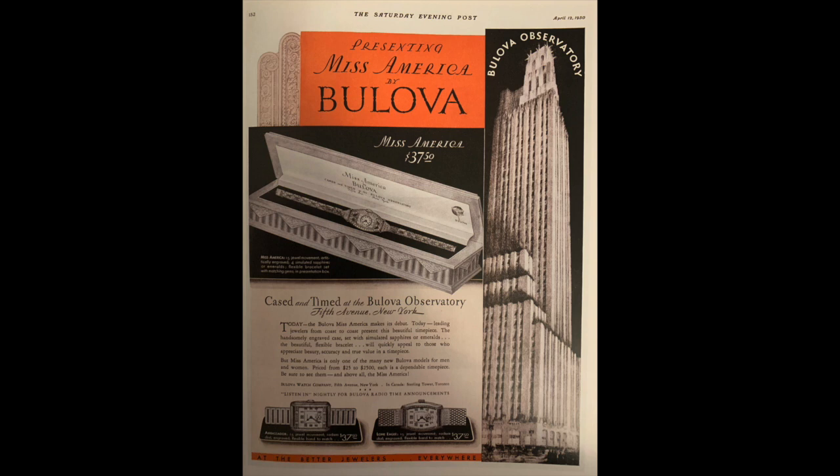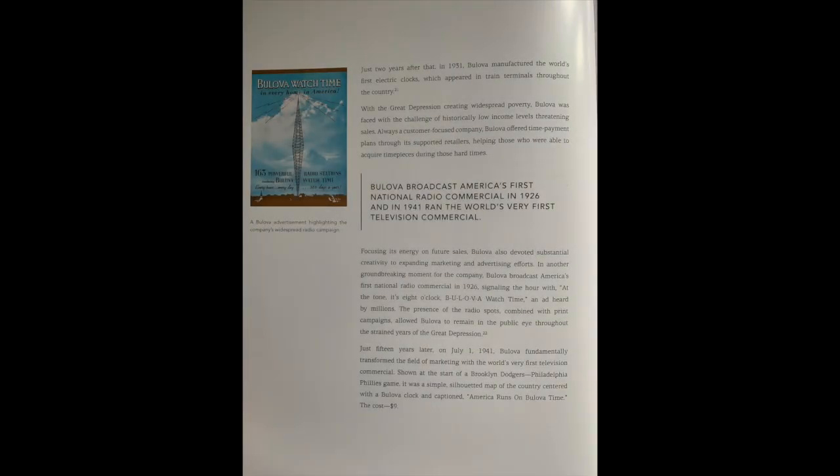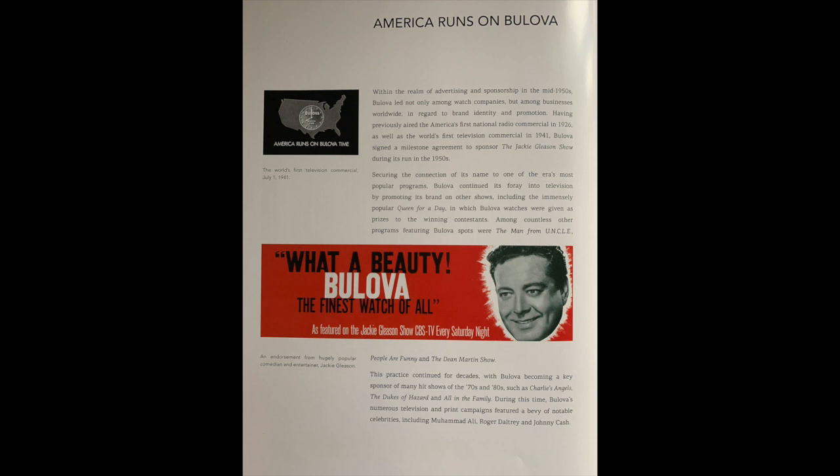So not content to stay solely in one field, he also patented an improvement to the bicycle, creating an adjustable crank aiding in the leverage generated by the pedal, helping facilitate an easier ride for uphill cyclists. In 1926, Bulova broadcasted America's first national radio advert. When the hour struck, the time would be announced, ending in Bulova Watch Time. And in 1941, Bulova changed the face of marketing completely with the world's first TV commercial.